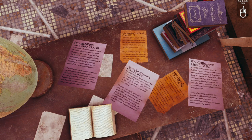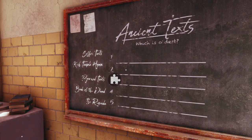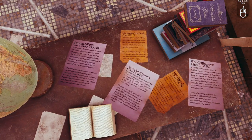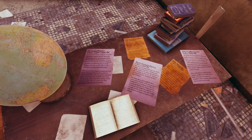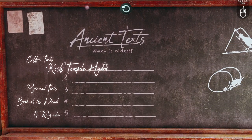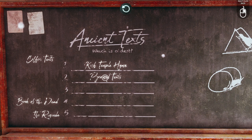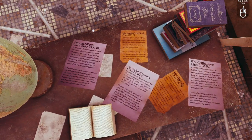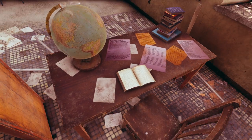I'm gonna have to remember this, aren't I? Pyramid, 22423. I'm not remembering. Oh, it says oldest and newest. Oh, I can do that. So we have 1, 2, 3, 4, 5. BC goes in reverse order, so 2600 is the oldest, right? So we have Resh Temple Pyramid. And then we just gotta remember the last three. What's up here? Coffin, rigged, and dead. Coffin, rigged, and dead.